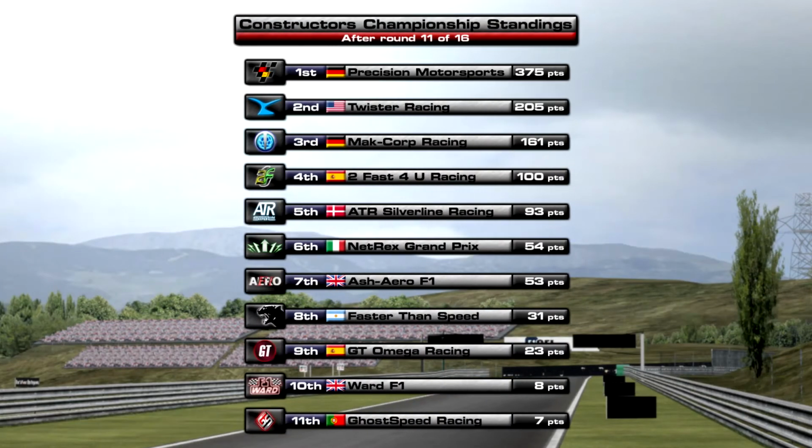With Twister Racing failing to score any points for the first time all season, Precision Motorsports now have an outside chance of securing their Constructors' Trophy in the next round. Matt Corp continued to move closer to 2nd position and further away from Too Fast For You in 4th. ATR Silverline are now only 7 points behind Too Fast For You, and having outperformed Twister's sister team in all of the last 6 rounds, ATR Silverline looks set to move on to 4th place.